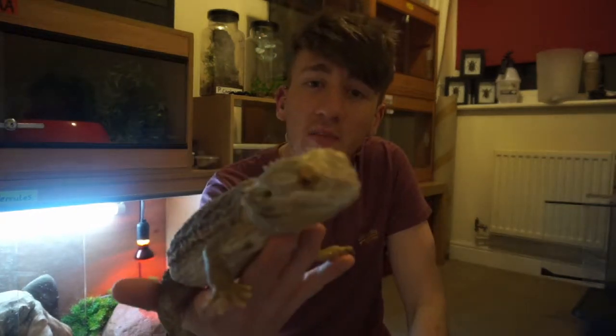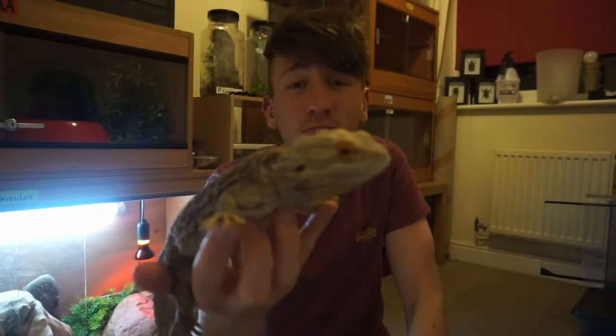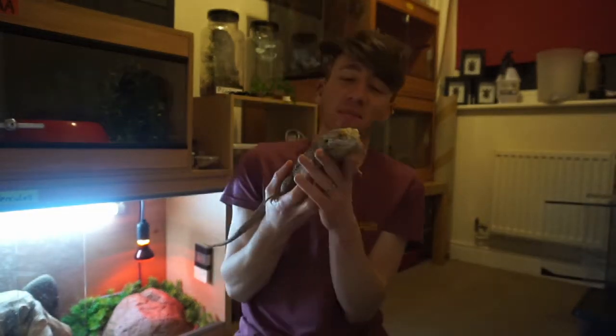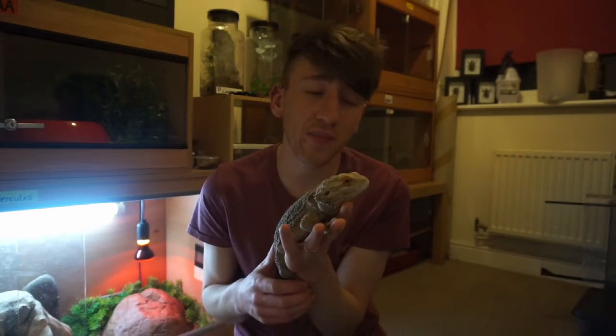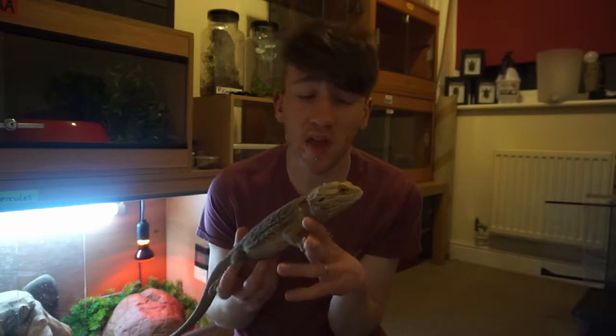This is Hercules, and he is my bearded dragon that I rehomed from someone because they didn't want him anymore, which is cool because now I get to have him. I just want to talk a little bit about how they do make good pets. They are really simple and easy to care for, and if you want to get into reptiles, something easy to start with is a bearded dragon. Once you know what you need and how to care for them, they are really simple.